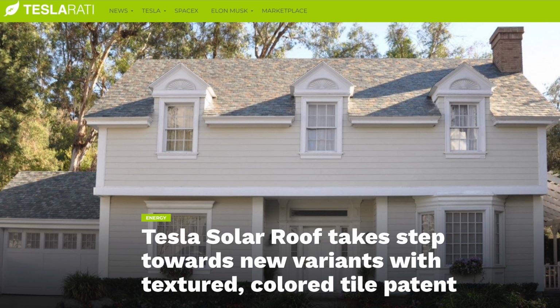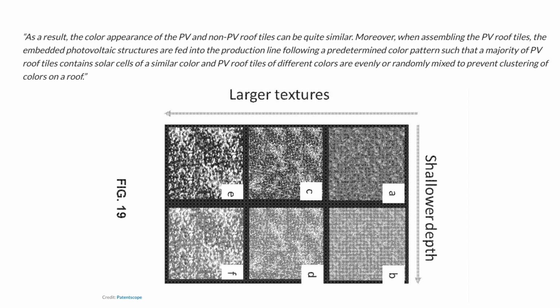But this also pairs nicely with some news that we had a couple weeks back, which was a patent Tesla filed for the solar roof entitled System and Method for Improving Color Appearance of Solar Roofs. In the patent, they outline a few things they're doing with texture, paint, and placement, about which they say, quote, "As a result, the color appearance of the PV and non-PV (PV is photovoltaic if you're not familiar) roof tiles can be quite similar. Moreover, when assembling the PV roof tiles, the embedded photovoltaic structures are fed into the production line following a predetermined color pattern, such that a majority of PV roof tiles contain solar cells of a similar color, and PV roof tiles of different colors are evenly or randomly mixed to prevent clustering of colors on a roof," end quote.